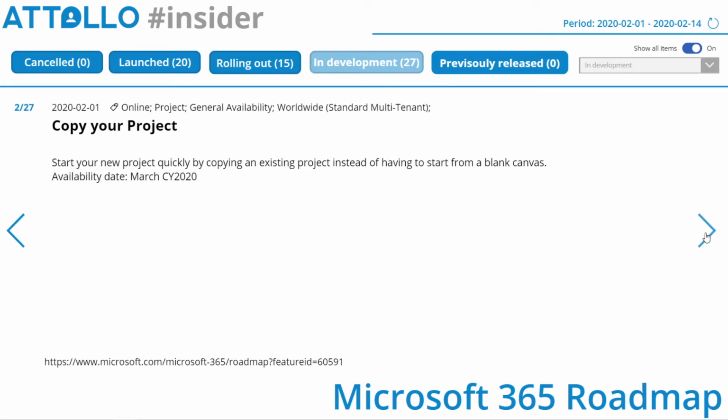Copy your project. So for Microsoft Project, start your new project quickly by copying an existing project instead of having to start from a blank canvas. Yeah, that would be really useful for people like us. We have a standardized onboarding process for our intranet customers. So actually it would be quite nice just to copy the onboarding project plan when new customers come on board. That'd be really useful.